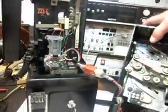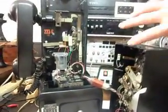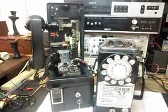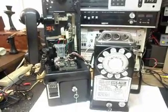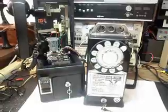So everything's been reconnected, repaired, gone through. The rotary's been gone through. Everything has been looked at and gone through. And that's basically what you have to do with these telephones when you finish them up, or when you are converting them, you have to go through every little aspect of them.